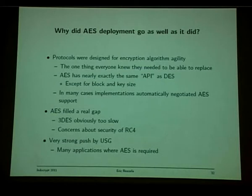It wasn't just a matter of being easy. AES also filled a real gap. 3DES was obviously too slow, and there were plenty of people who felt like RC4 didn't really do it for them. And so AES filled that gap. And finally, there was this enormous push by the US government who insisted that AES be used in a number of applications, and so anybody in those applications had to support AES. This push is a very powerful force when the USG does it, but it's not a perfect force. They tried to push a bunch of other stuff on protocols and it didn't go as well. In particular, they tried to push their own PRNG on TLS, and that didn't work at all.